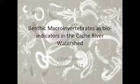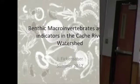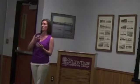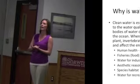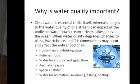So my research was looking at macroinvertebrates and using them as bioindicators to see stream health in the Cache River. And I chose this topic not because I like bugs, because that's the complete opposite, but I saw that if I furthered my knowledge on this, I was going to be able to take it to my classroom and to my students and bring it down to their level because I knew it so well. And I know a lot about bugs now.